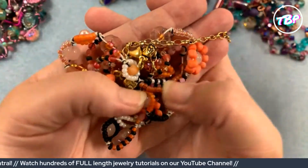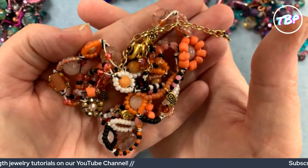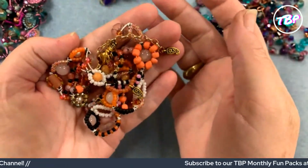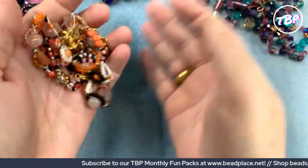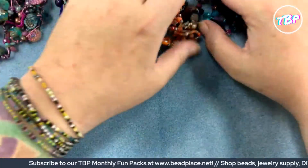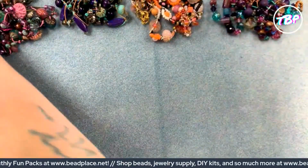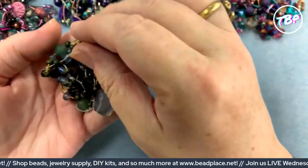Like Becky said, we were really unsure and uncomfortable about these colors. But that's what's so fun about this challenge: it forces us to step out of our comfort zone, get creative, and get more comfortable working with colors that we wouldn't otherwise be into. And so we are sold out of that one as well. Thank you guys.